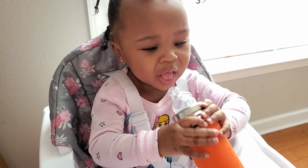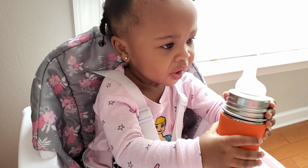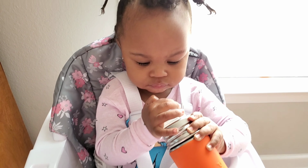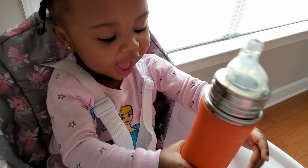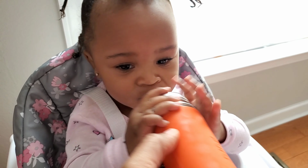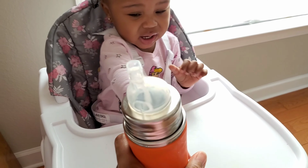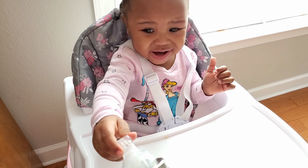Now, I really do like this Pura Kiki bottle because it can kind of grow with them. It's stainless steel, really durable. If your baby is anything like baby girl here, then they might like to throw things. And Gigi is always throwing things. I mean, just like chucking it across the room. So this stainless steel bottle can definitely hold up. It can also grow with baby. So this nipple right here is the next stage up from the infant nipple that she was used to.